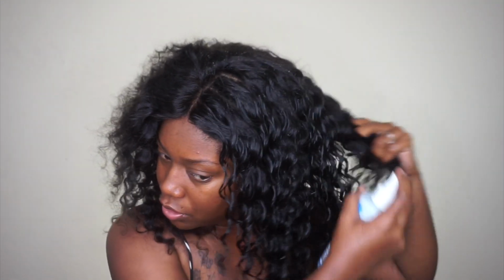So now I'm gonna try this Fortify Me Strengthen and Leave-In Conditioner by Lotta Body. I really love Lotta Body products. I absolutely love their mousse, so I wanted to try this out. I also have some type of styling lotion for curly hair as well, which I'm gonna be trying out either on this hair or some other hair. But yeah, I'm just gonna put this on here.